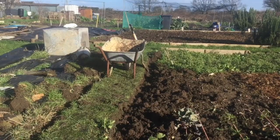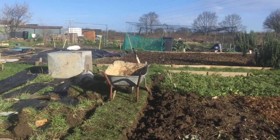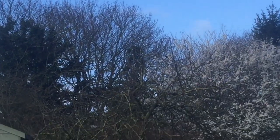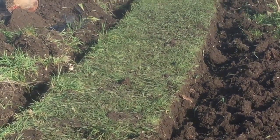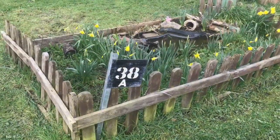Well, that looks a lot better anyway. I don't think I can go any more narrow with the path. I want to get my wheelbarrow up there. But anyway, just a tiny bit at the end to do, and then it's done. So that's a real bonus. Bonus for the day I didn't think I was going to do. So there we go, all my path's done. And my shoes, muddy.